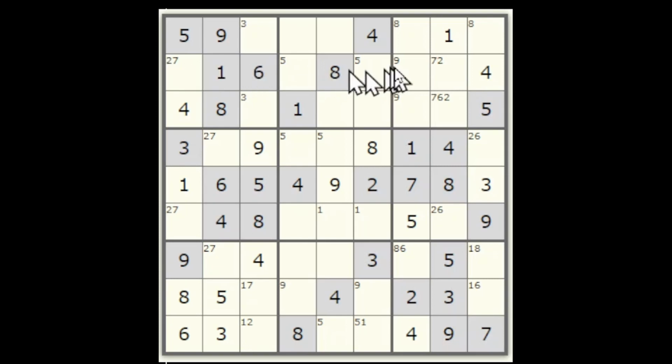So since these two cells have to be 2 and 7, that's a remote pair. And we have a 2 here and we have a 2 here as the only values. Then we can remove this 2 here as a candidate because we have an X-wing on 2s.